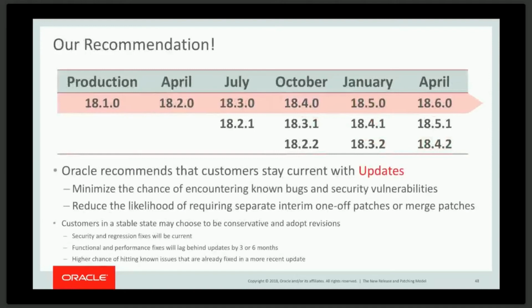Our general recommendation is to stay with the latest updates. That gets you the biggest set of fixes. It minimizes the chance that you're going to encounter a bug that's already been fixed for someone else, minimizes the number of one-off fixes that you're going to need, minimizes the number of merge patches, and so on.